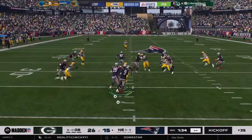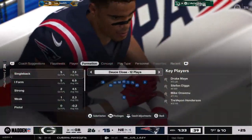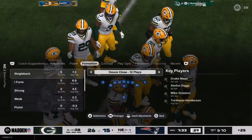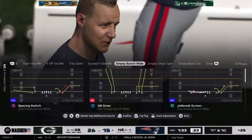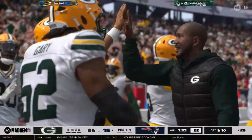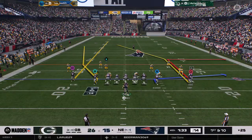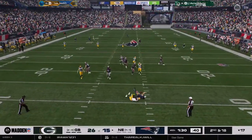Fielded at the 7. This makes it up to the 25. The Patriots take over 1st and 10 at their own 25-yard line. Patriots lining up. It's 1st and 10. Interception last drive doesn't deter them. They're going right back to the air.